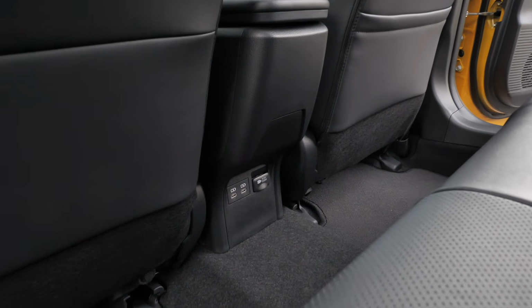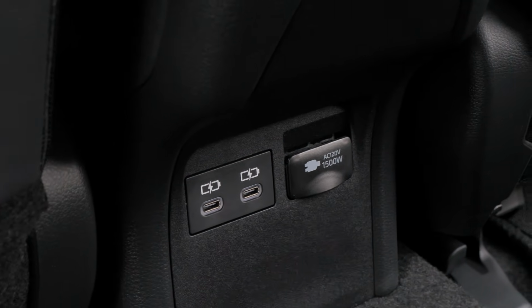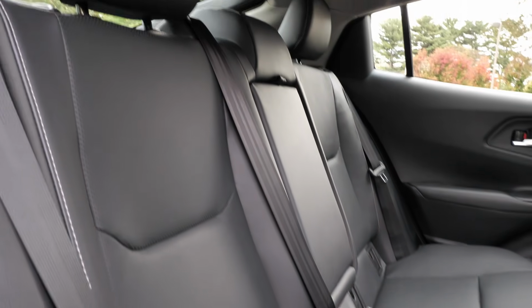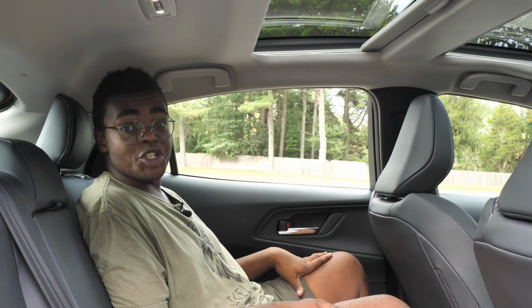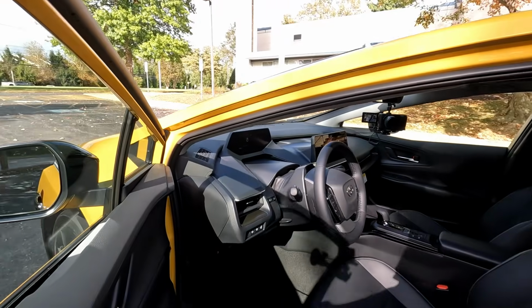But we do have 2 USB Type-C ports down here and a 1500 watt power outlet. The bottom of the seat is quite comfortable. This uses Toyota's Softex material. Yeah, you know, it's nice in here. I have this glass roof in the back, so I can sit here and look at the sky. It's pretty chill. We can get out of the little bit of wind here, and I welcome you to the interior of the new Toyota Prius Prime.